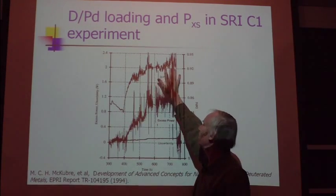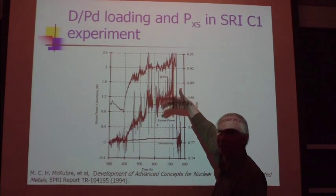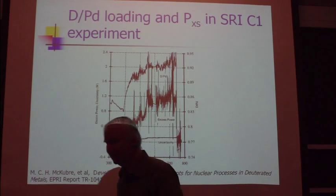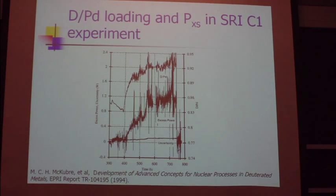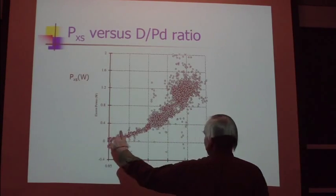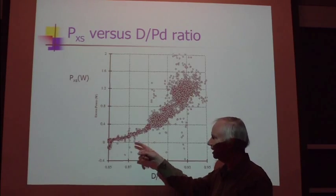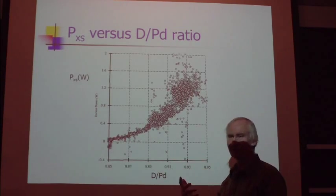When the excess power was higher, the loading was higher. Also, there's a correlation between loading and excess power level. And so the data points for that experiment are plotted. You get a curve that looks something like this, which suggests that you don't get excess power until your loading reaches some threshold value. There's questions as to what the threshold value is.